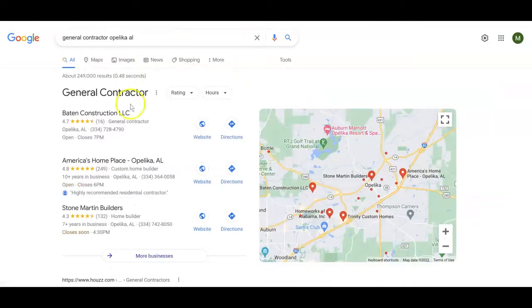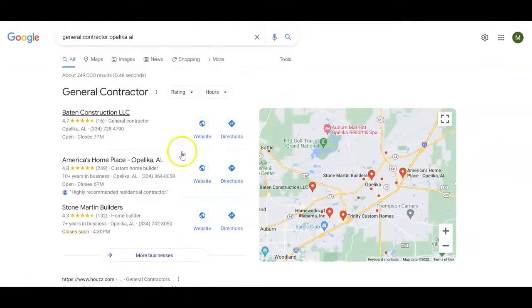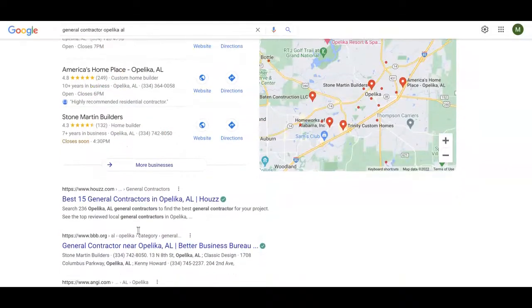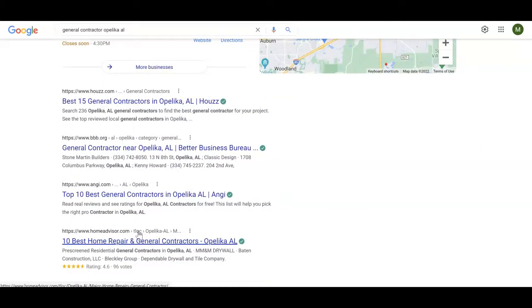However, I will say that ranking your Google business profile does not seem to be a problem, which is good. You're actually ranking #1 for general contractors in Opelika. However, the reason why I was speaking a little bit about your website is because sometimes people will skip over this map section completely, and they'll go straight down here to the URLs. Just depends on the kind of customer who it is. So it's better to be in more places than just only be in one.